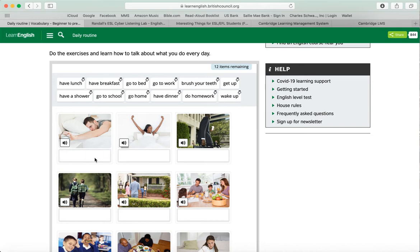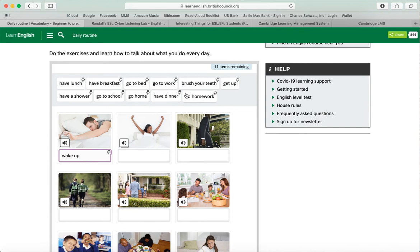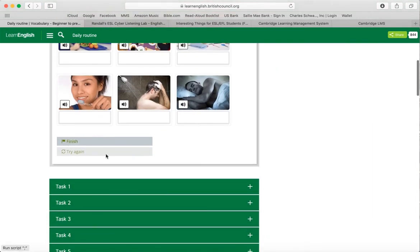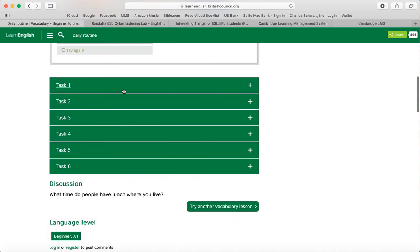So when I get it wrong, I click, it puts it back to the top, and then I can move it. Wake up. Oh, so this one's wake up, and this one is get up. So you can move through the exercise like that until you are finished, and then you will click Finish, and it will grade it for you. Now, as you see, there are many tasks.